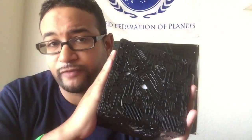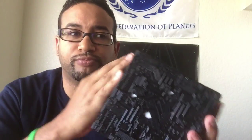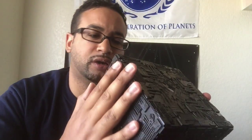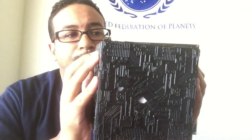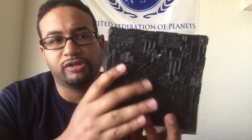I do, however, look forward to the Borg Tactical Cube, which will be 4 or 5 issues down the line in the collection. So that ought to be cool when it finally comes out and gets here. But yeah, this is decent. It's okay. I'm not crying over it. A lot of people were upset at the quality.